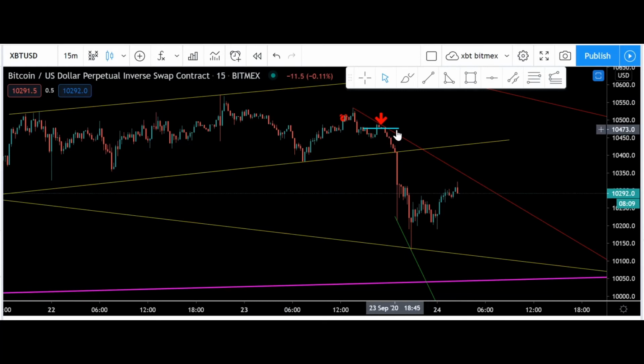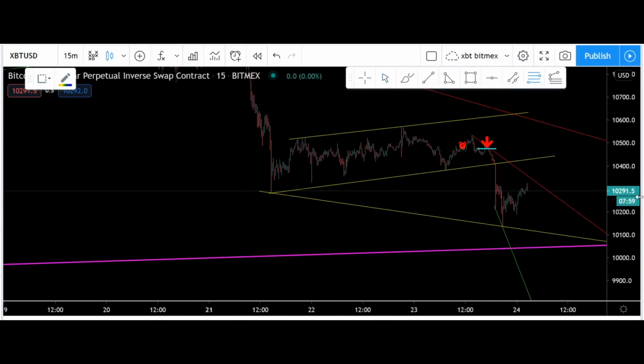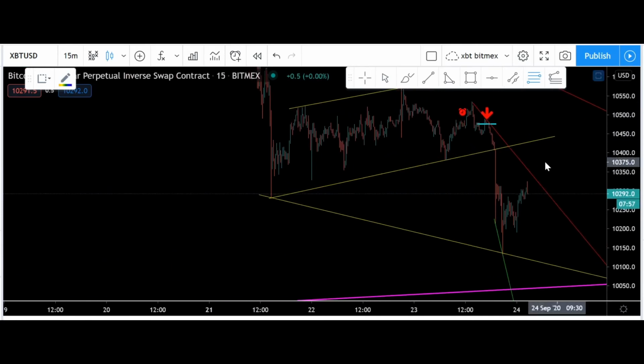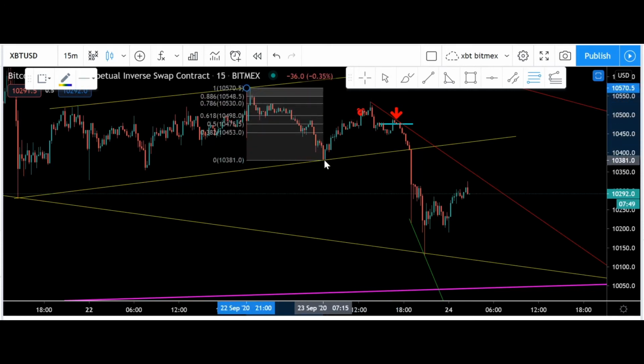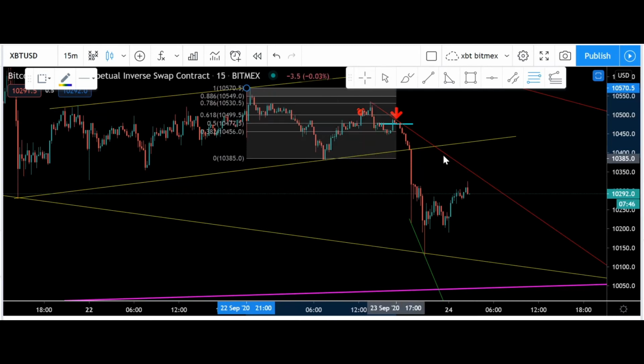Why I took this trade, you know how important that 618 fib line is to me and how often I look for rejection on that point. Here I have this little bit of a yellow trading range, so if I zoom back in, I want to take my Fibonacci from the top of this trading range, this is the highest point I can find, to where we bottomed out here at just under 10.4K.